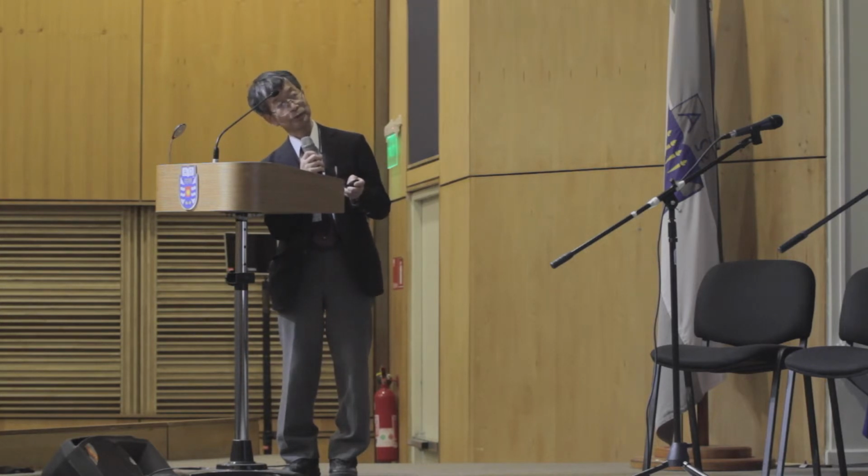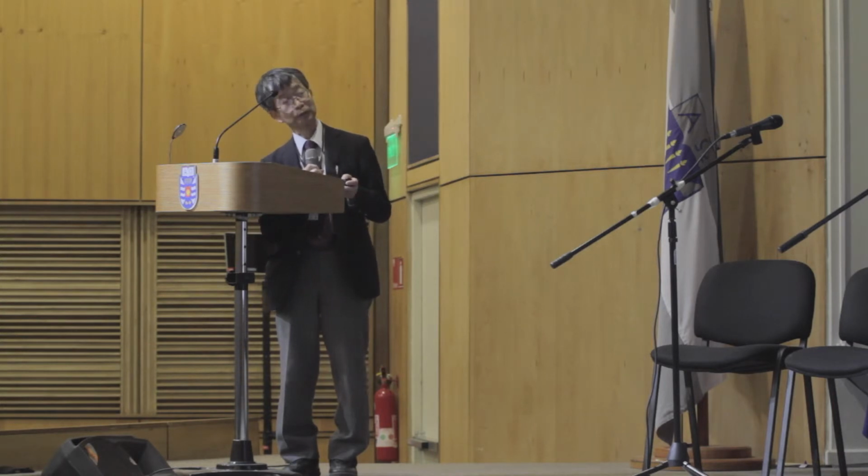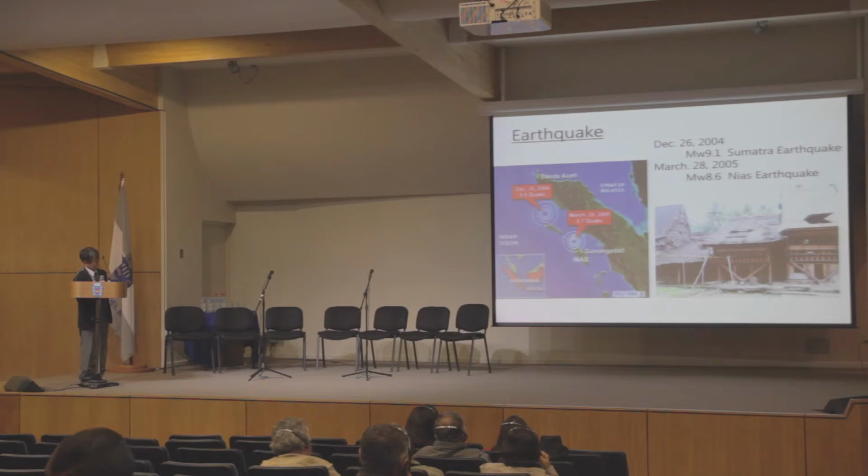Nias Island is near the epicenter of this earthquake, and in 2005, an aftershock was caused, the Nias earthquake. You can see here. But most of the timber traditional houses survived such large earthquakes, while brick masonry houses were severely damaged. So this experience meant that traditional wooden houses have inherent potential against earthquakes.